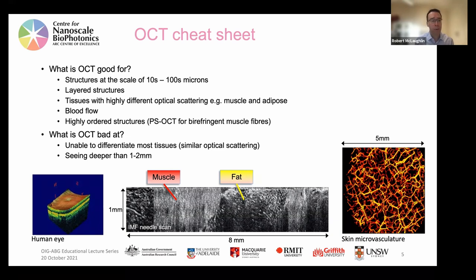OCT also tends to be really good at looking at layered structures. So when that light is penetrating into the tissue, often there can be a change in the refractive index or a change in the scattering properties between different layers of tissue. So a lot of the applications of OCT are looking at layered structures. That may be something like in an airway or an esophagus or a colon, where you want to know if the layers of the tissue are intact because maybe a cancer can disrupt that. And a lot of the stuff that's done in the eye, for example, that's an image of the eye down in the bottom left-hand corner, is often looking at the layers there.